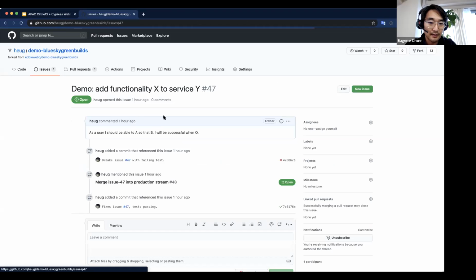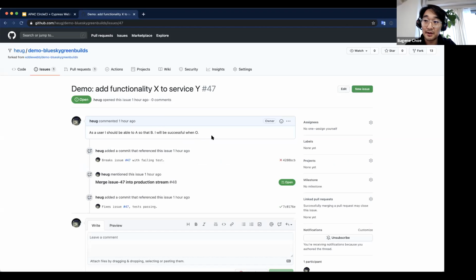And if I click in here, I've actually pushed some code ahead of time. So let's just save a little bit of time here. But basically, I've pushed a commit to address this, to add this functionality to the service. And here I can see immediately with the GitHub checks integration that we have with CircleCI that this build is failing. So if I click in here, I can see that my unit test failed within CircleCI.